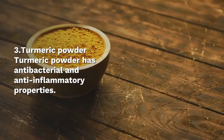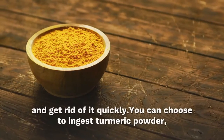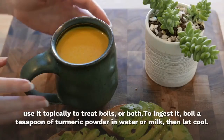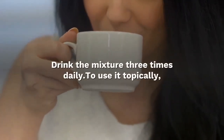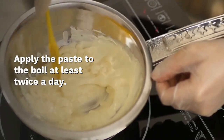Turmeric powder has antibacterial and anti-inflammatory properties. Turmeric's antibacterial and anti-inflammatory properties may help heal a boil and get rid of it quickly. You can choose to ingest turmeric powder or use it topically to treat boils. To ingest it, boil a teaspoon of turmeric powder in water or milk, then let cool. Drink the mixture 3 times daily. To use it topically, mix turmeric with water, ginger or pulp to make a paste. Apply the paste to the boil at least twice a day.